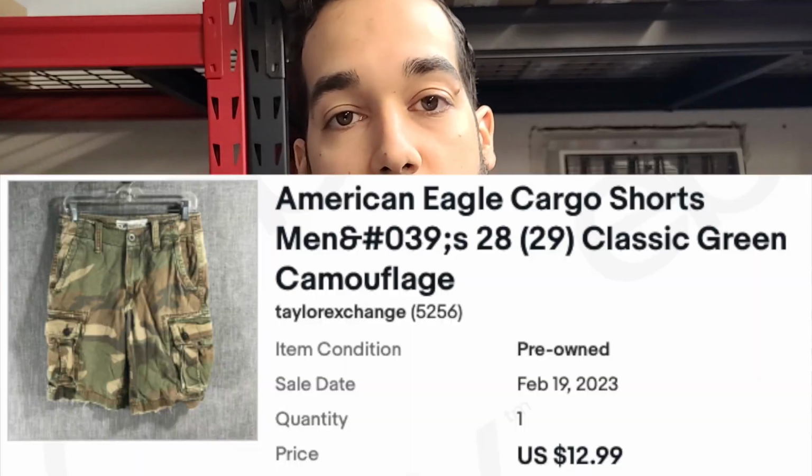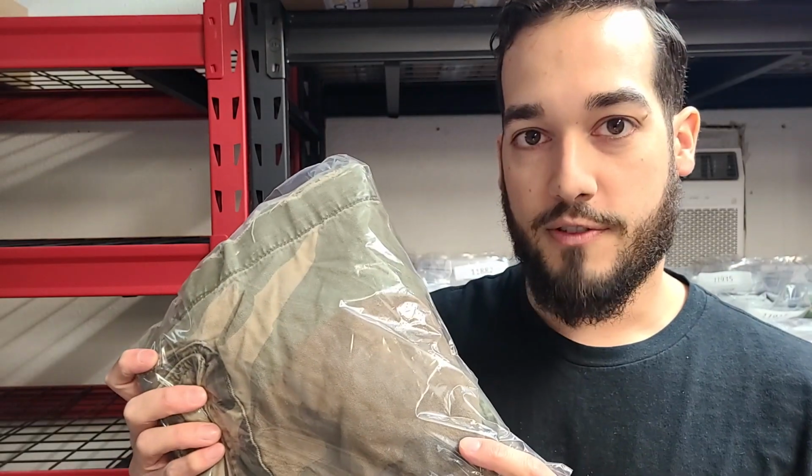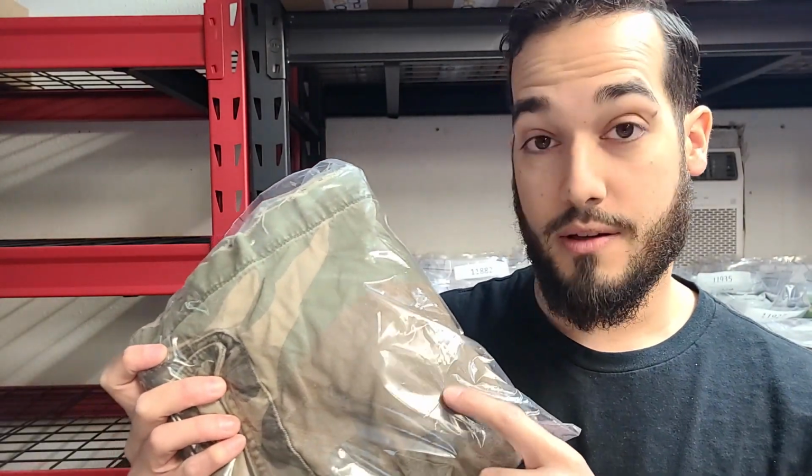We sold this American Eagle camouflage cargo shorts. It was a size 28, but it actually measured out to a 29. Any type of camouflage short that has this print in particular, it's called the Woodland print, is gonna sell. You could sell some of the cheaper brands in this print, and if this American Eagle was a bigger size, like let's say a 34, it probably would have sold for like $10 more. But now that it's warming up, keep an eye out for camo in the thrift.